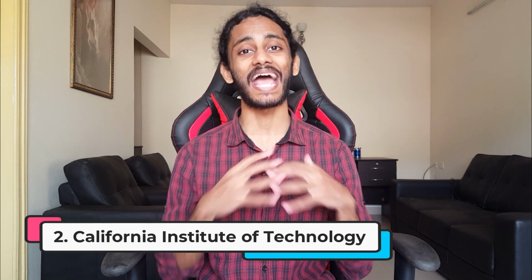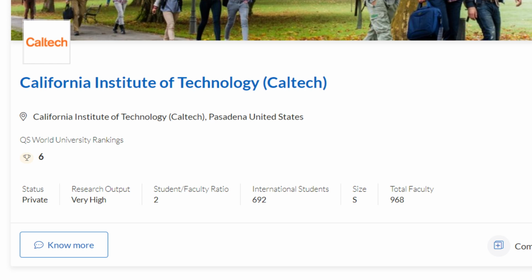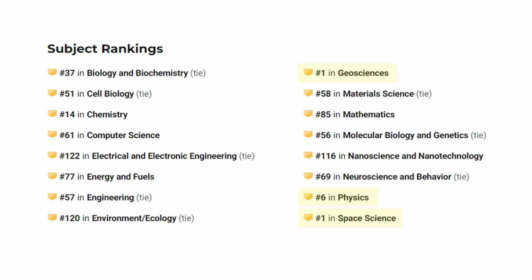Rank number 2 is Caltech. So here we have Caltech's rankings on topuniversities.com, and then here we have Caltech's subject rankings. You can see that they're also really good in a lot of stuff, especially science and even more specifically physics and space science and all that, right? So Caltech, what you guys need to know is that unlike Stanford, which is kind of a bigger university, Caltech is a very small university, right? So they don't have many students.